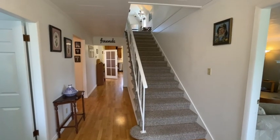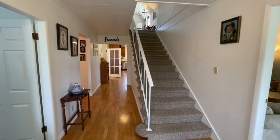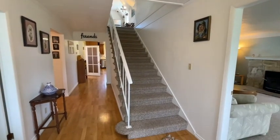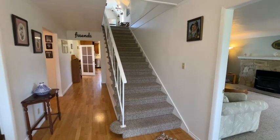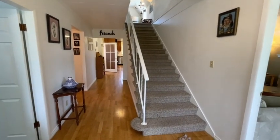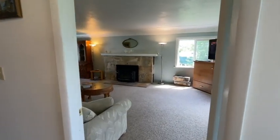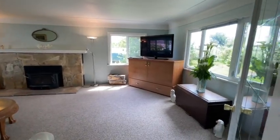All right, I've walked inside the door here at 1890 Mills Road. This is a 5-bedroom, 3-bath home with a setup upstairs for Airbnb and a commercial kitchen out back. So we'll take a walk through. It's a really nice family home with over 3,800 square feet.